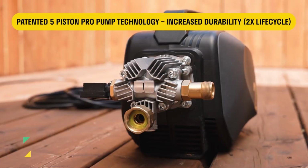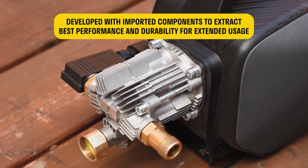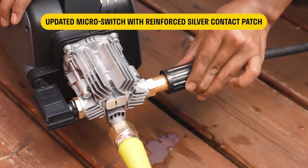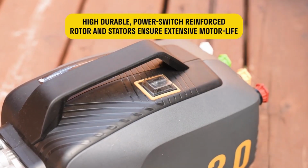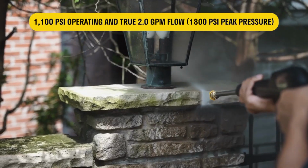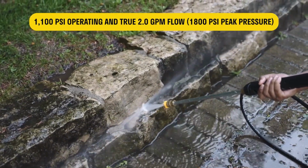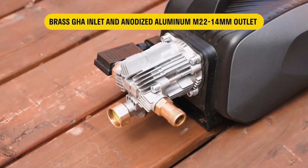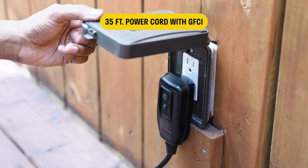The Active 2.0 electric pressure washer is a compact powerhouse designed to deliver high performance and efficiency. This model features a 5-piston Pro pump that ensures exceptional durability and performance, making it suitable for both home and professional use. It generates a robust pressure of 2000 psi at 1.8 GPM, making it ideal for tackling tough grime and dirt on various surfaces, including driveways, patios, decks, and vehicles.